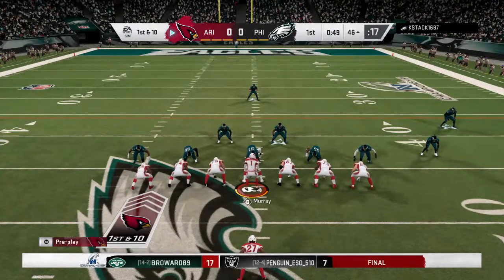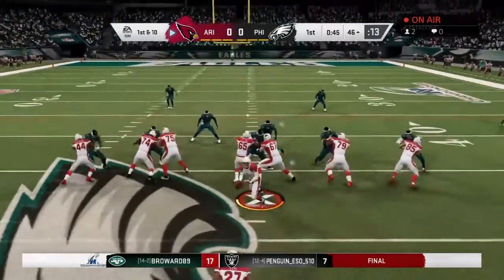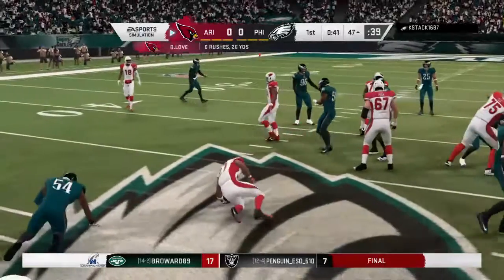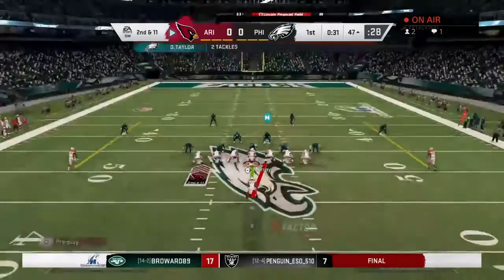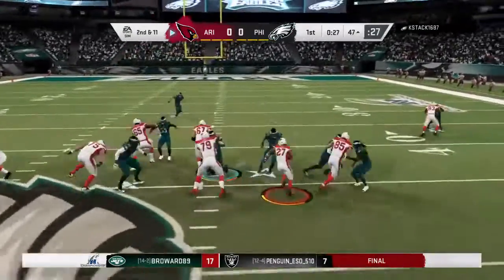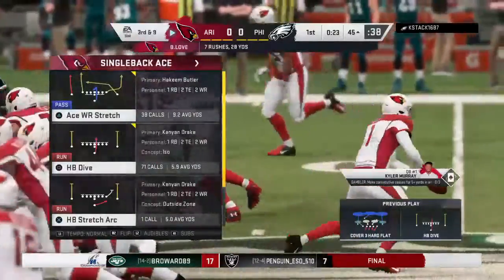So from Philadelphia territory now, here's a 1st and 10 at the 46. On the carry, it's Love. And he is met in his tracks behind the line of scrimmage. It's a loss of a yard there, and now 2nd down. This is Love. After getting stuffed on first down, not much better there.